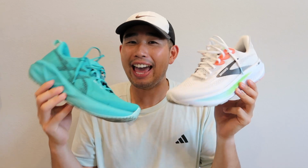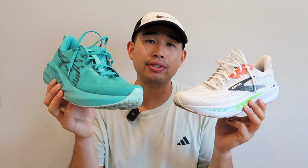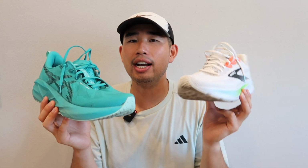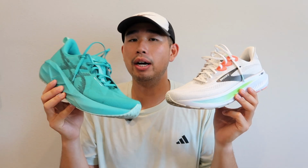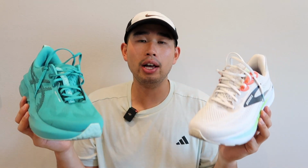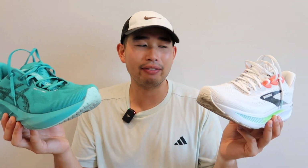If I had to give the edge maybe to one shoe over the other, I would say that the Novablast 5s just fit my foot a little bit better. It was a touch more snug than the Go 17s, maybe just a touch. I would say that both of these shoes are definitely above average and among the best when it comes to heel lockdown and just fit overall, especially with my foot. So that may be a personal thing. Obviously, everyone's foot is shaped differently, so you may have different experiences.